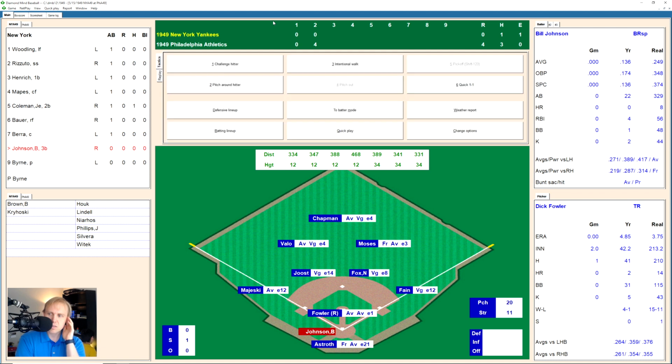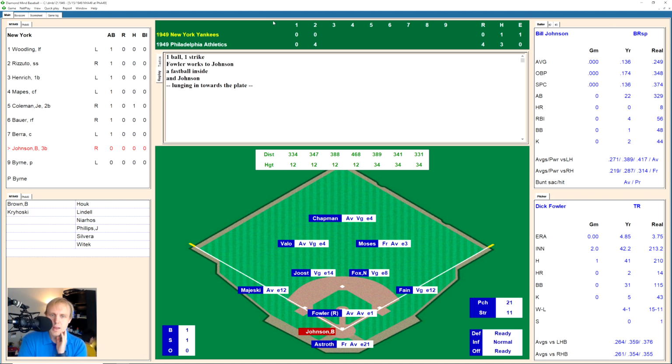Here comes Bill Johnson, who takes a strike. Johnson, not much of a hitter, the third baseman. 1-1 now the count on Bill. And there's a fastball inside. It's 2-1 now on Johnson. And that's inside as well. 3-1 is the count. And that misses just a little bit outside, and then he walks. That'll bring up Tommy Byrne.